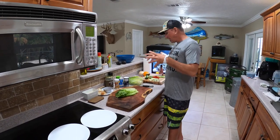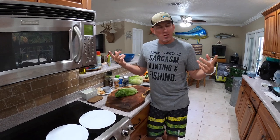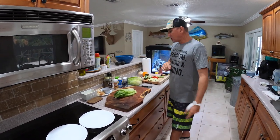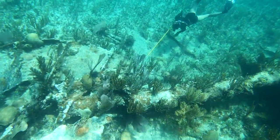Then when we get back, I'm gonna make the plate, then I'm gonna take y'all dolphin fishing, because y'all are all here for the mahi-mahi and the big floating dock that I was standing on. So we are going to see that, just not yet. Let's go spearfishing.